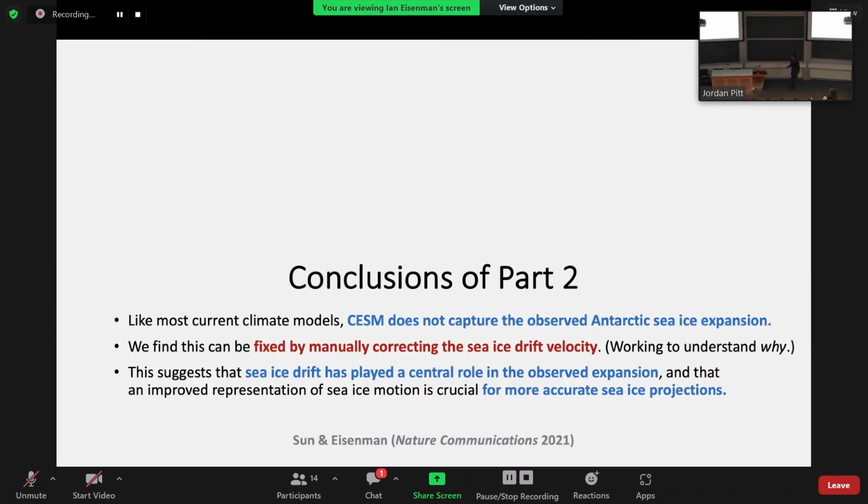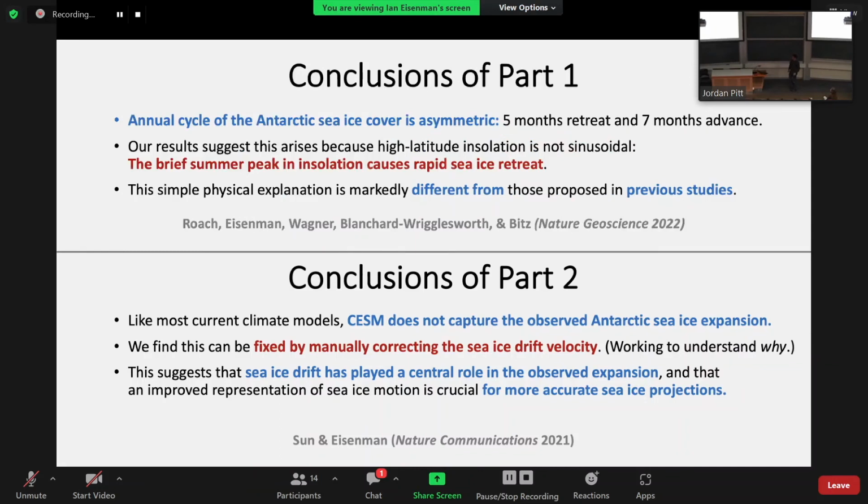So I think this suggests that sea ice drift has probably played a central role in the observed expansion, and that an improved representation of sea ice motion is crucial, based on this, to accurately simulate the historical period and by extension to make accurate projections of the future. So put up the conclusions of both halves, and thank you.